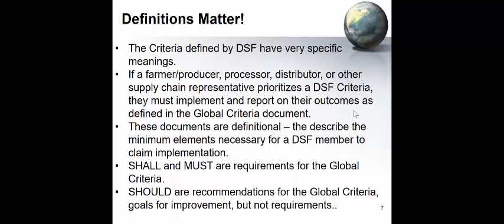Now, definitions matter. The criteria defined by DSF have very specific meanings. If a farmer, producer, processor, distributor, or other supply chain representative chooses to prioritize the DSF criteria, then they have to adopt the criteria as they are defined. Otherwise, they're not choosing to prioritize that criteria. You would characterize it as something other than the DSF criteria. This is critical for legitimacy of this effort, internally and externally.